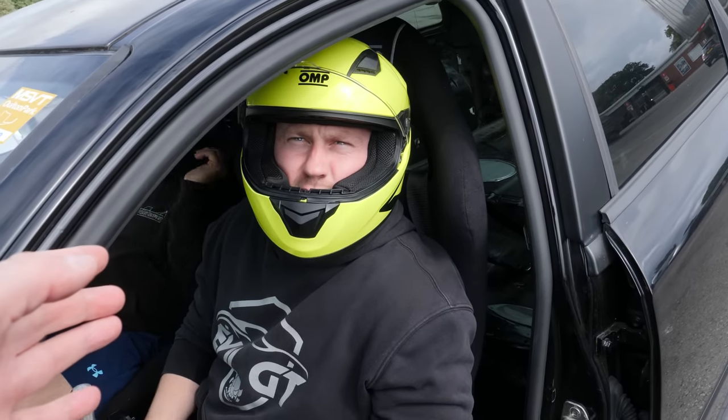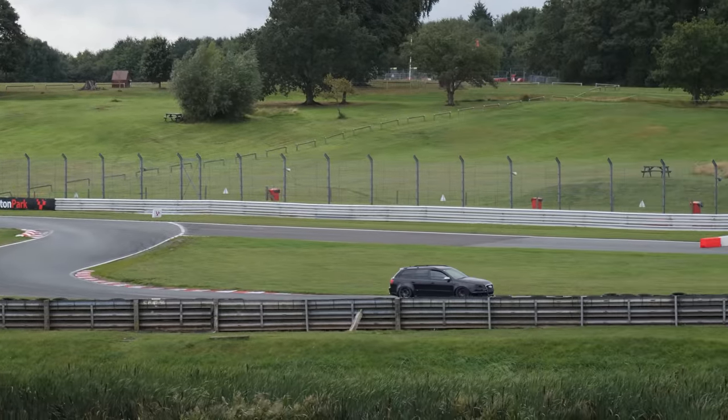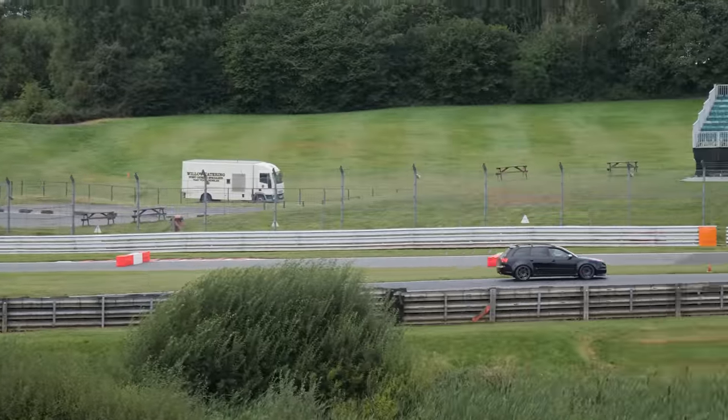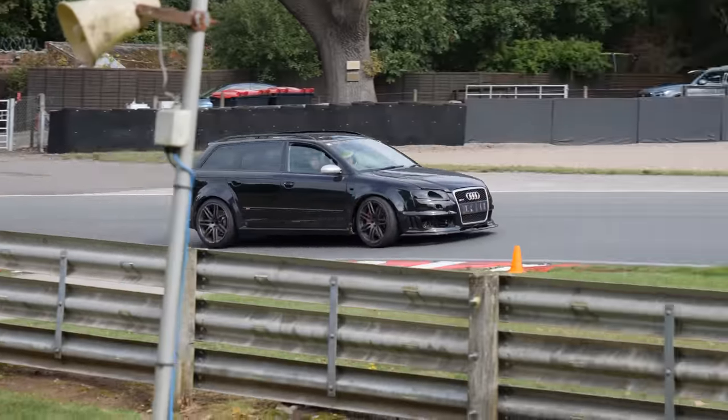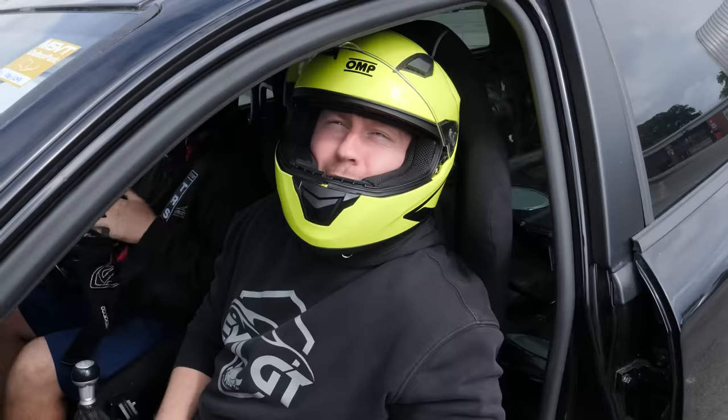How many laps have we done? 10. How much fuel have we used? Quarter of a tank. Who said V8s are bad on fuel? If this was a McLaren, it would be about three quarters of a tank. Still does 40 miles to the gallon at the red line, this, mate.